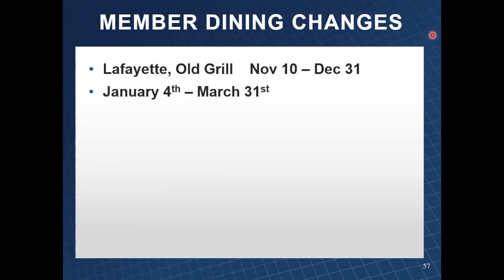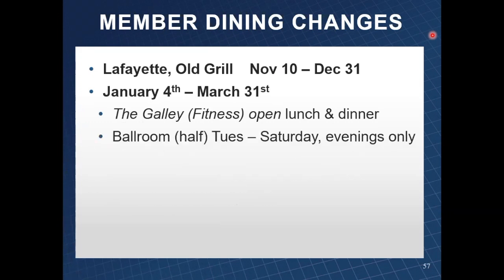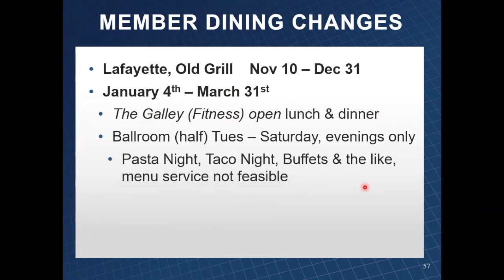January 4th through March 31st, upstairs closed. We're going to open the galley over at the fitness center for lunch and dinner. Additionally, we're going to arrange half of the ballroom for member dining as well, and that's going to be Tuesday through Saturday, just in the evenings, because you can get lunch over in the galley. But that'll last right through March 31st.